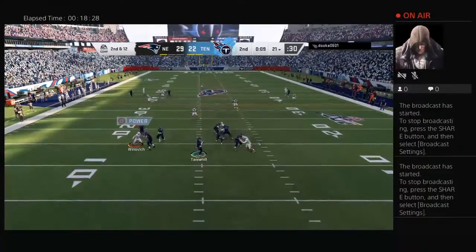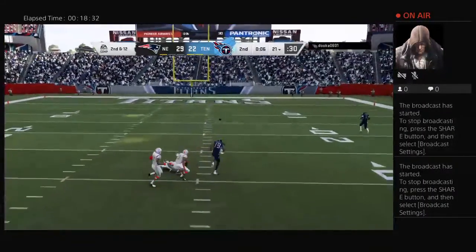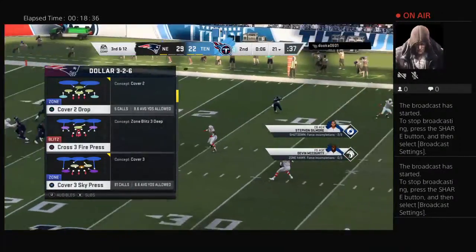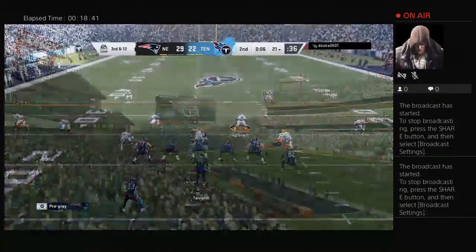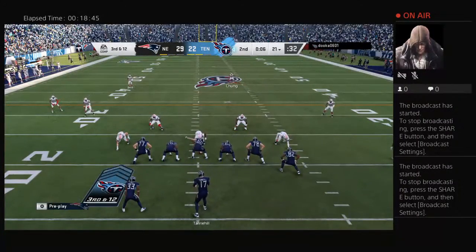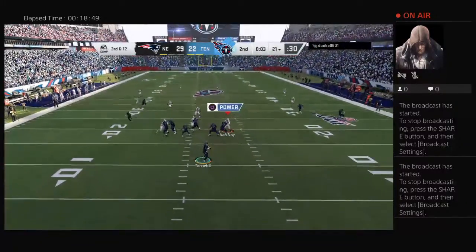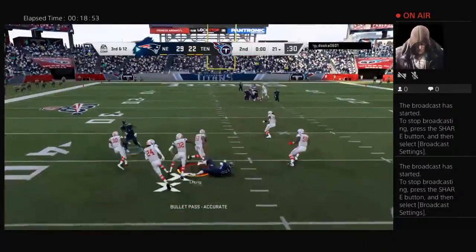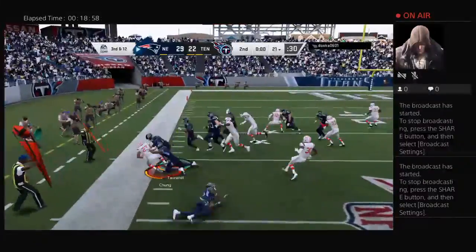Out of the gun, Tannehill. Going up top. And that'll be incomplete with just 6 seconds left on the clock. The intended target. And it's third down. An incomplete pass on that last play, and that means they'll need to come up with something here on third down. They'll fake it. Now Tannehill. And for the third time here in this half, it's intercepted. Picked off by Patrick Chung.